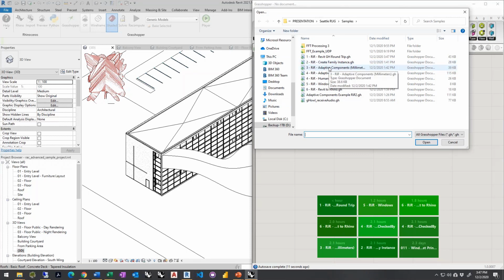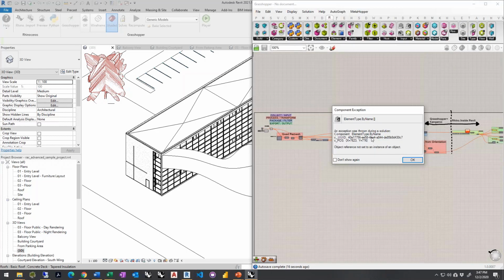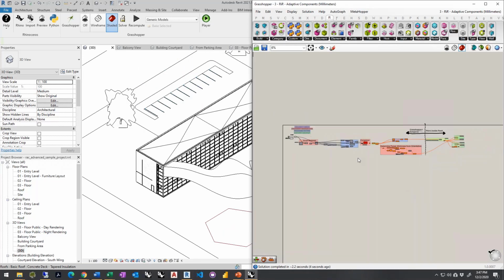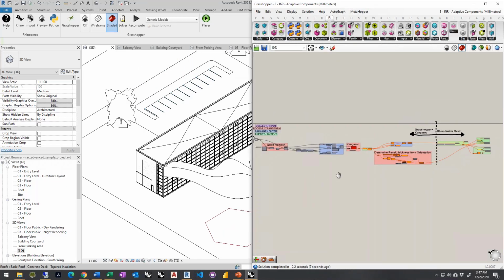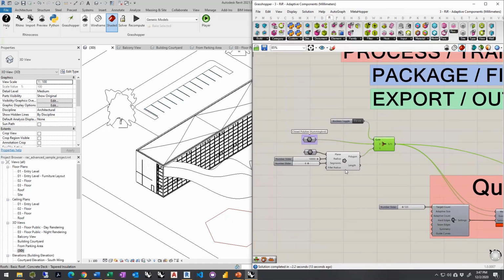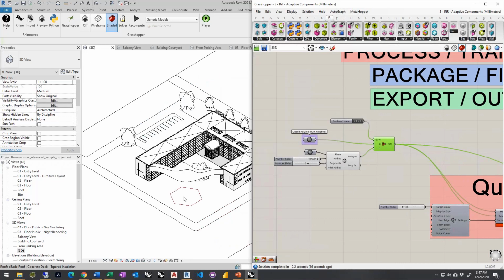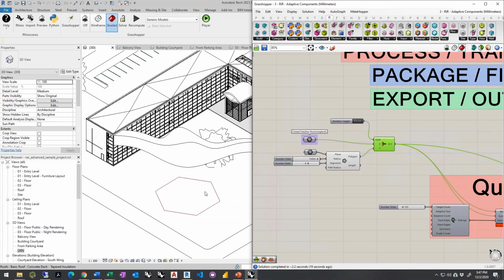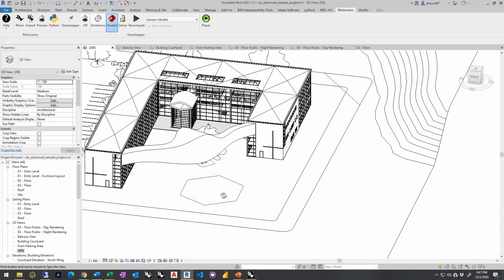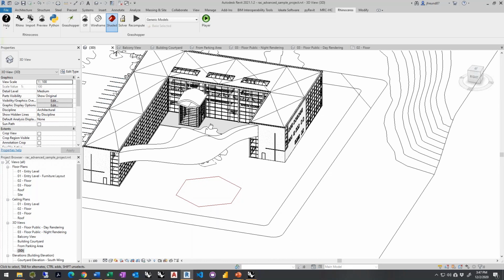So what we can also do is work with adaptive components. What's happening here is that I've created a definition where the initial geometry is this hexagon here, and what I've done is just create some space out in the lawn here where I'm going to create this structure. And what I want to create here is a space frame that uses adaptive components that are driven by Grasshopper points.